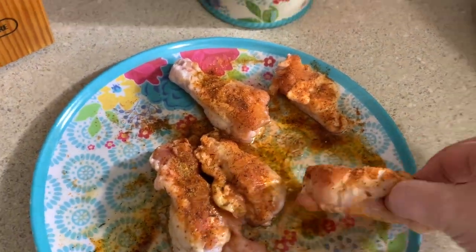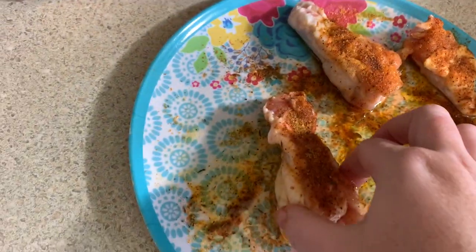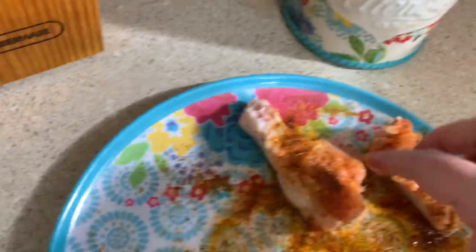So obviously I had to cook my chicken wings in batches just because you don't want to overcrowd your air fryer, and you want to make sure that all the chicken wings are laid flat so that they all can get the equal amount of crispiness on them.